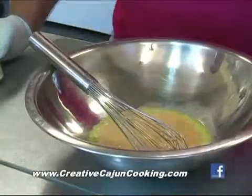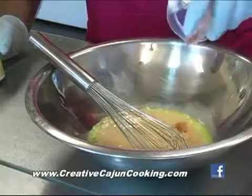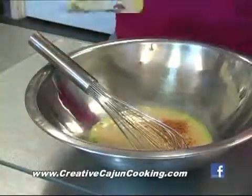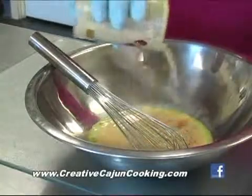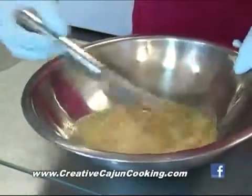And look, some Creative Cajun Cooking seafood ball. Put a little pinch or two of that in there. That's going to light the fire somewhat. That's right. And then you got to have some dust. Ash to ash and dust to dust. That's what makes it best for us. So crazy. Mix some of that up.